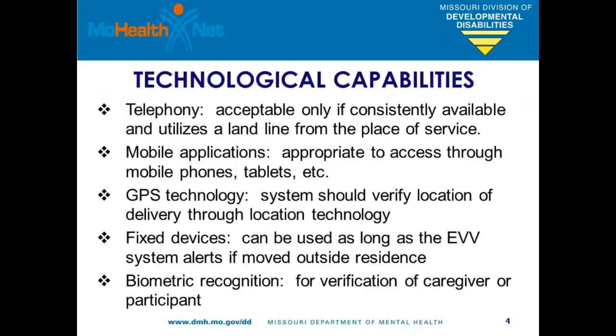So there are lots and lots of different ways of achieving implementation of electronic visit verification. Originally, we talked a lot about telephony. Telephony is just a very basic method of gathering that information. It typically is just using the participant's landline, and you call in and say, I'm here, and then when it's time to leave, you call back and say what you've done while you were there. Telephony is still an acceptable way to meet the requirements.